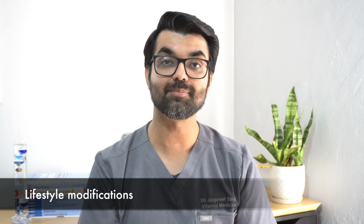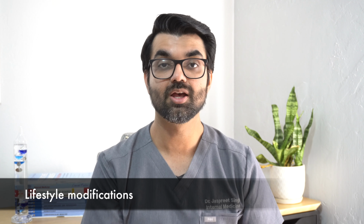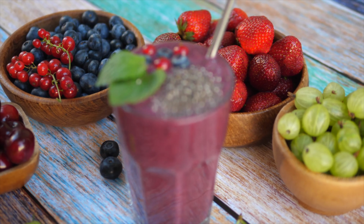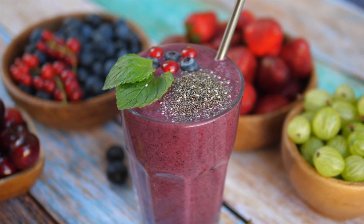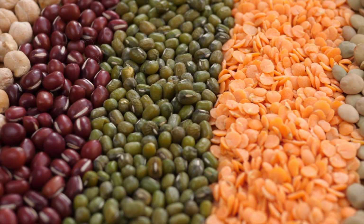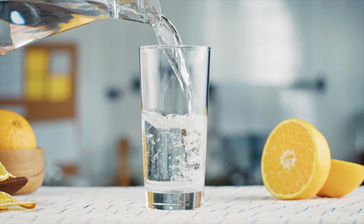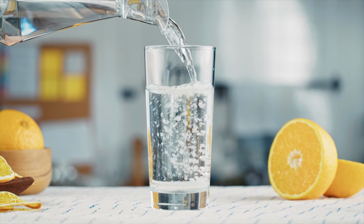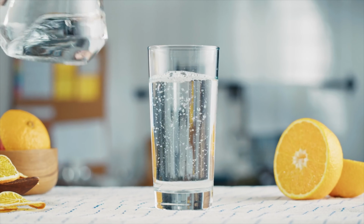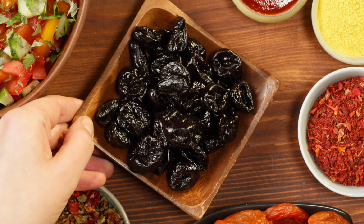So I'm going to start with lifestyle modification. That's the first thing I recommend all of my patients that have issues with constipation. Lifestyle modifications include increasing fiber intake, increasing your intake of fruits, vegetables, whole grains, legumes. That really helps regulate your bowel movements. Secondly, increasing your fluid intake, specifically your water intake, not coffee, tea, or soda. Drinking about 8 ounce glasses of water a day will really help you have regular bowel movements. And then eating prunes has also been shown to help with constipation.